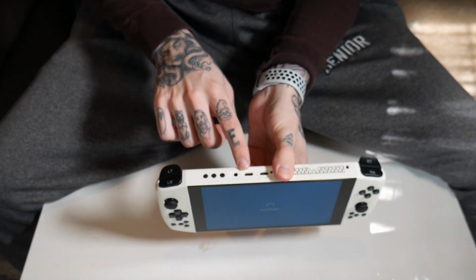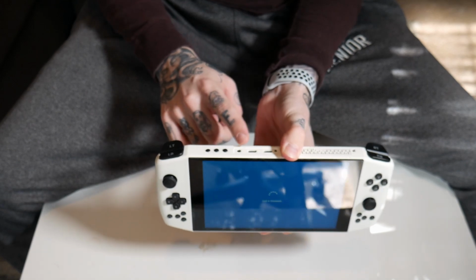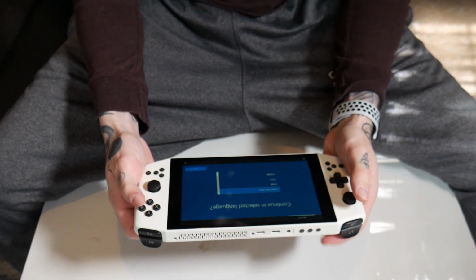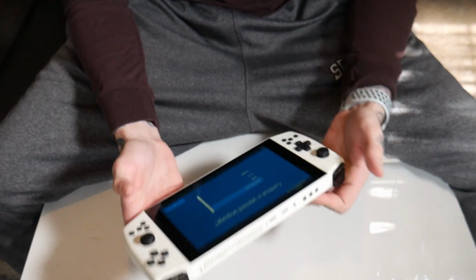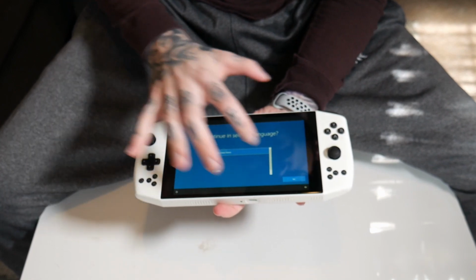So right here at the top, we have a USB-C port, like mentioned. A USB-C port. This looks like it's for docking, headphones, triggers, and all. And then now we can just start the setup process. I'll do some of it with you guys here, and then I'll jump off camera so you guys don't have to see all that. So I want English, yes.